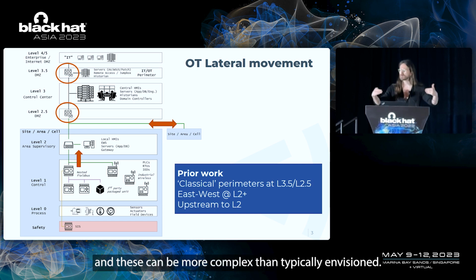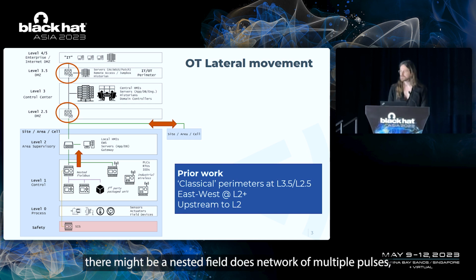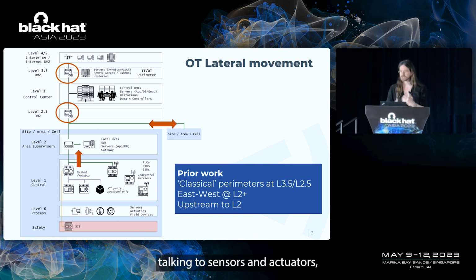And these can be more complex than typically envisioned. Typically you're not just dealing with one PLC that is talking to a SCADA server, but with nested networks. Behind that master level PLC, there might be a nested Fieldbus network of multiple PLCs. And behind that, there might be Fieldbus networks talking to sensors and actuators. Or you might be communicating over industrial wireless networks with various spread out sensors and devices, or even to third-party packaged units, which we'll delve into a little bit later.